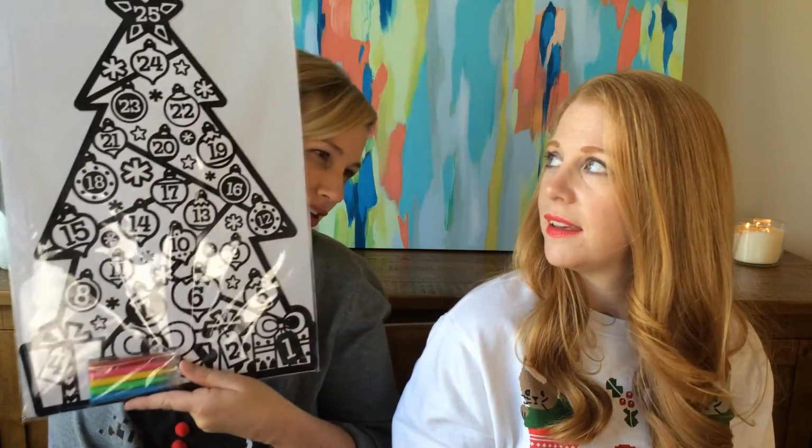I have a kid thing here too. Speaking of kid thing, it's a color your own countdown Christmas tree. That's adorable. It was super cheap, $5. But now I kind of wish that I spent the extra $5 for your felt wall tree. Yeah, because this one is one and done, and that can be used over and over again. Anyway, but that's every year.